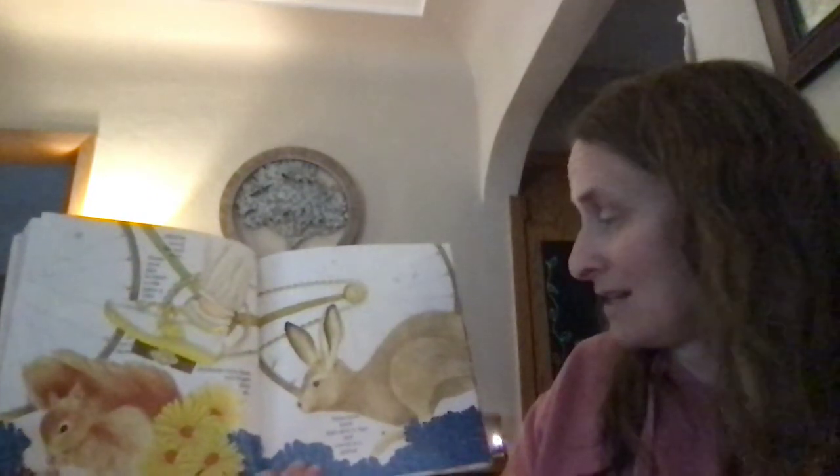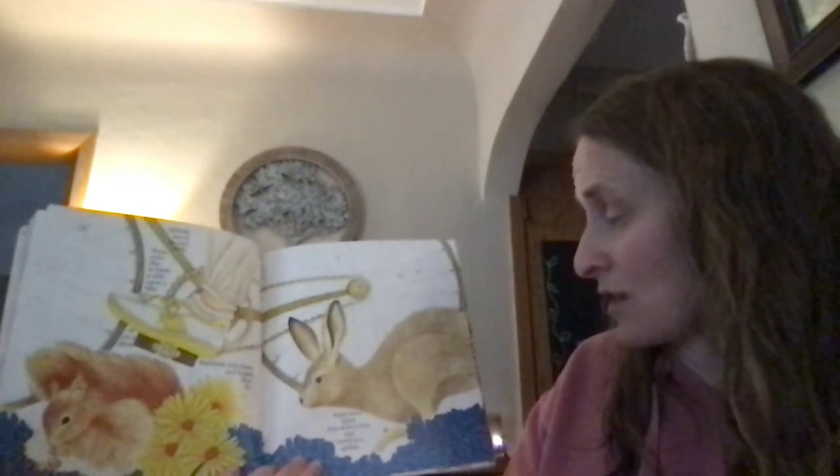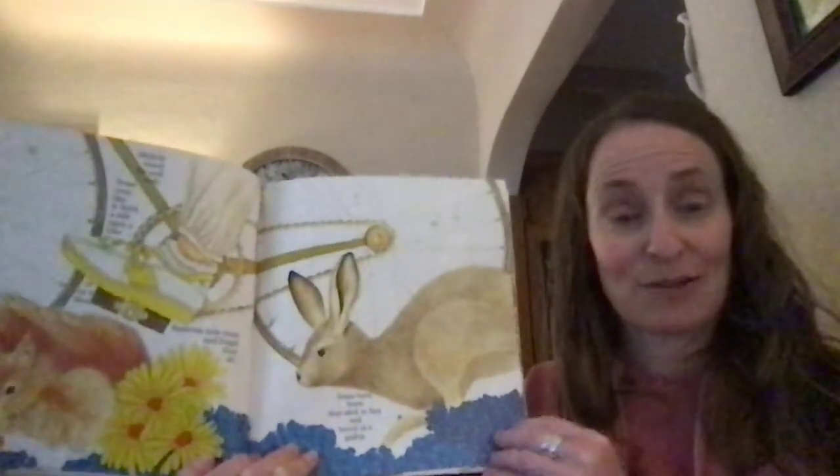Seeds travel far and wide. Some even like to hitch a ride upon a bike or on a shoe. Squirrels hide them and forget they do. Some have burrs that stick to furs and travel at a gallop. This is how seeds are spread.